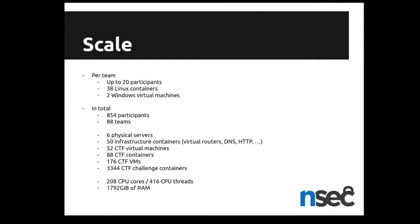We also had 52 virtual machines that would run the actual challenges. And inside those, we effectively had 88 very large containers, one per team, and 176 virtual machines. Those are the Windows virtual machines. And then within those 88 containers, if you count every single team, you end up with 3,244 challenge containers running across the entire cluster.